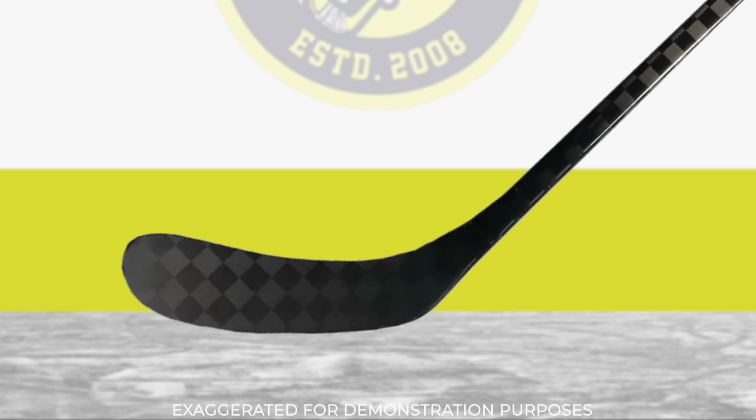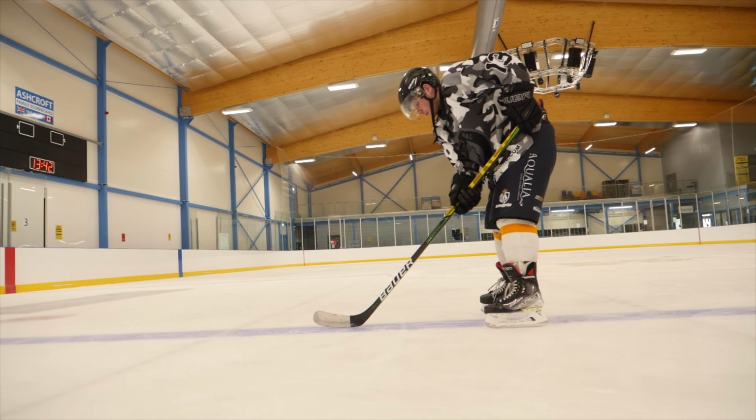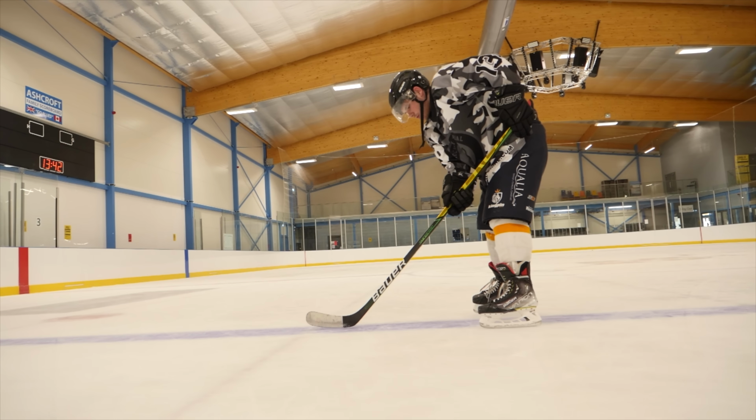So if you're unfamiliar with what stick lie is, it's essentially the angle between the stick shaft and the blade. Now, what you can find with this is if you have the optimal or the correct stick lie on your hockey stick, when you're in your hockey stance on the ice, the position that you'd be in if you were stick handling, the one that I like to think about is imagine that you're in your skates on the ice and you're about to receive a pass or give a pass. If you're in that position and you look down at your stick blade and the majority of the stick blade is in contact with the ice, the lie on your hockey stick is correct.